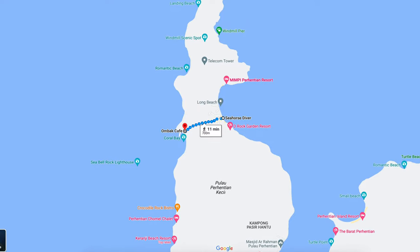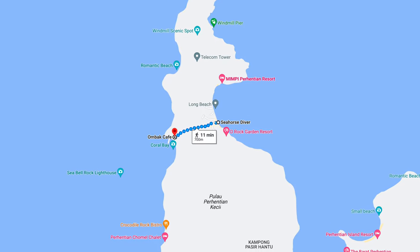So apparently it's about a 20-minute walk. I think it's just over a kilometer. Basically across the entire width of the island is what we're doing right now, from Coral Beach to Long Beach. And we're told it's only a 20-minute walk. We'll see, because it is midday, which is definitely the worst time to go walking in Malaysia. Man, this place is hot.